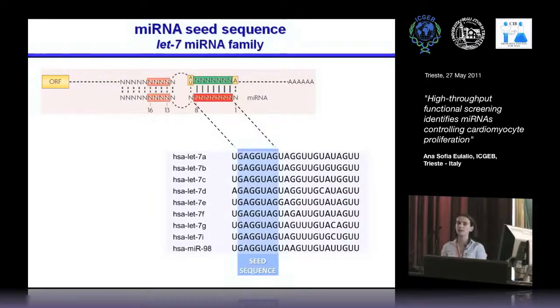So one thing that we looked at to validate the results of our screen was microRNA families. So microRNA families are defined based on the similarity of sequence of the microRNAs, and specifically of the seed sequence. And the seed sequences are the nucleotides between 2 and 8 of the microRNA, which are essential for the binding to the target messenger RNA.